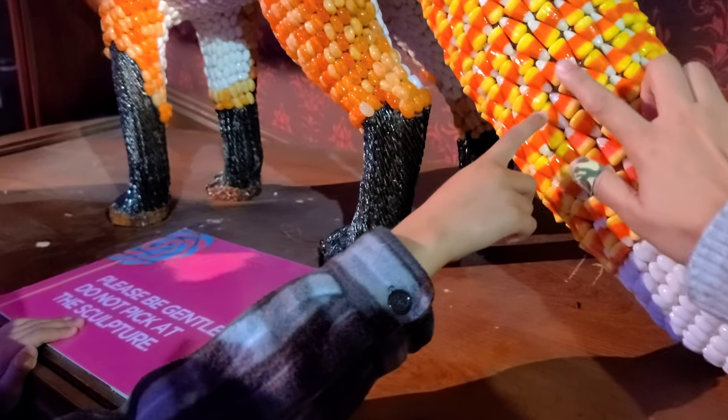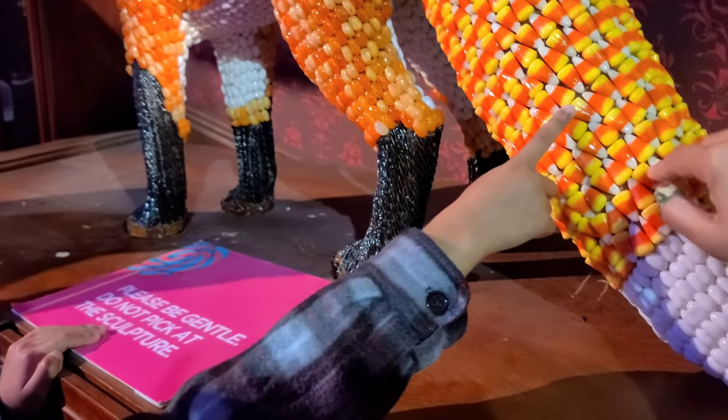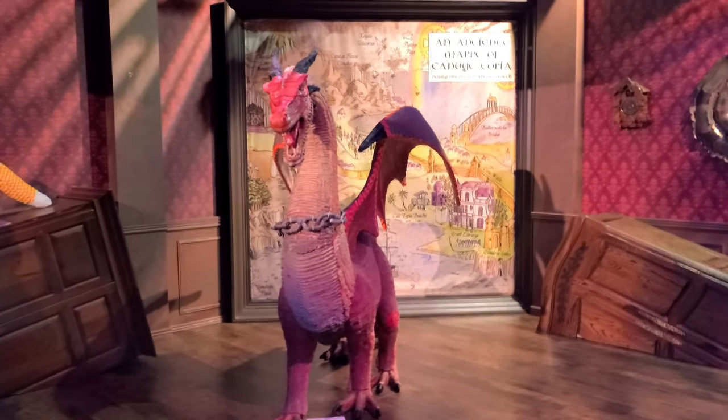The ring, the skin, the candy, the dress, the jewelry, it's not. The jewelry is real. But the jewelry was purchased at Walmart, so they might as well be. That's candy corn. Like that dragon.